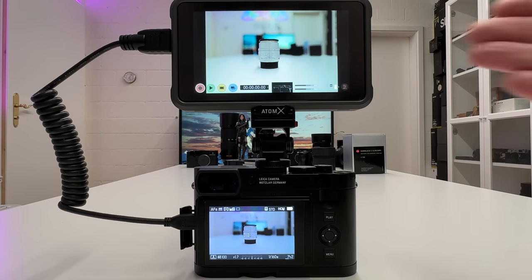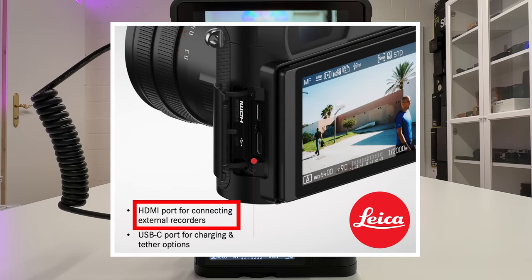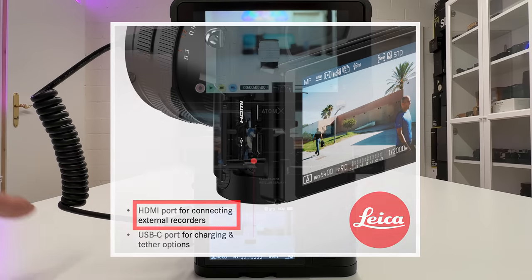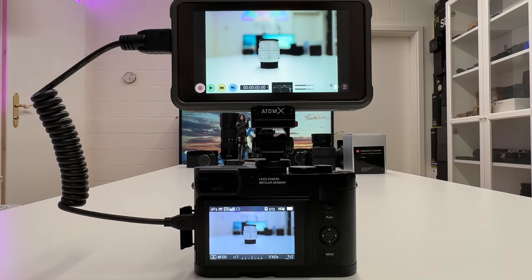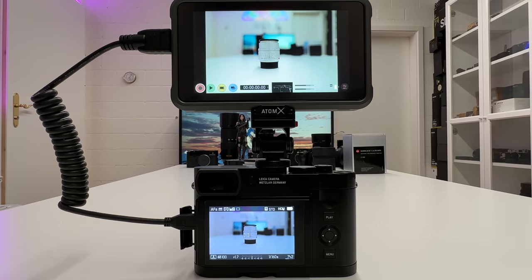But of course the Atomos Ninja 5 Plus is not only a monitor, it's also an external video recording device. And by that connection here from the Leica Q3 into the Atomos Ninja 5 Plus, I can record externally to the recorder and the SSD, which is mounted on the backside of the Atomos here. And in this way have a very professional video shooting setup.